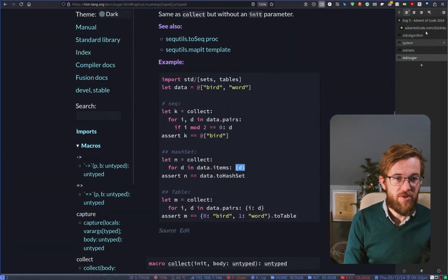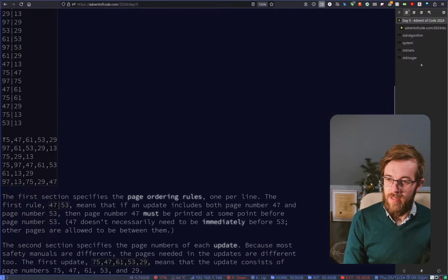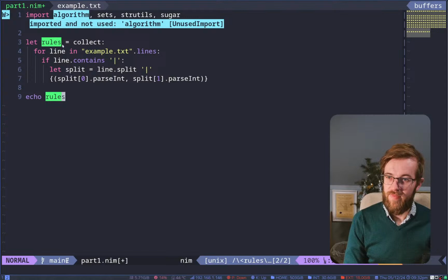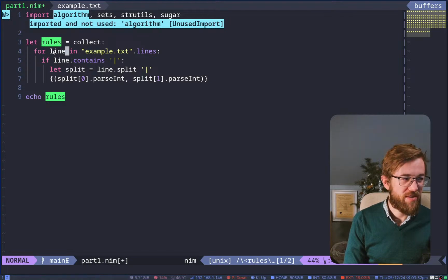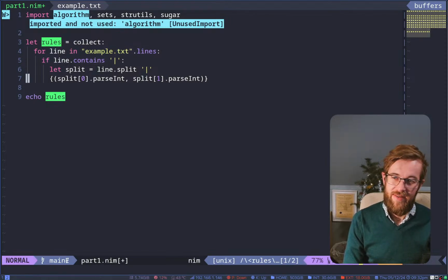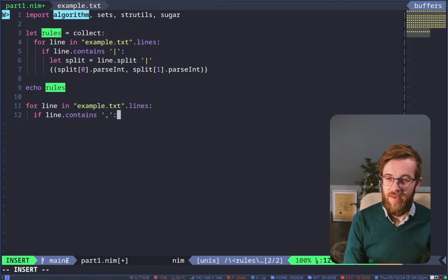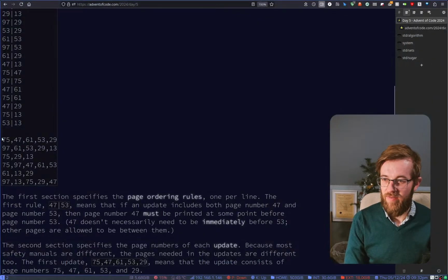Okay, so now we have all our rules, all of these rules right here. So now we just need to find the other lines. I mean, the benefit of doing it the other way is we could have continued doing the loop. So if the line contains a comma, then we do the filtering. But the input isn't that big. Let's just loop through it again. That's fine. If it contains a comma, then this is one of these ones.